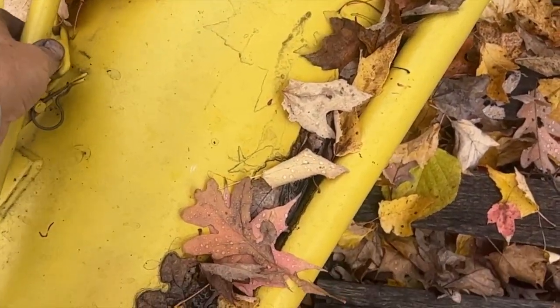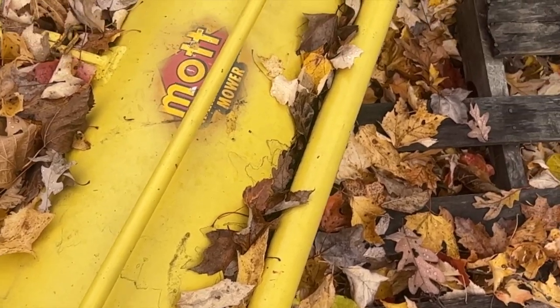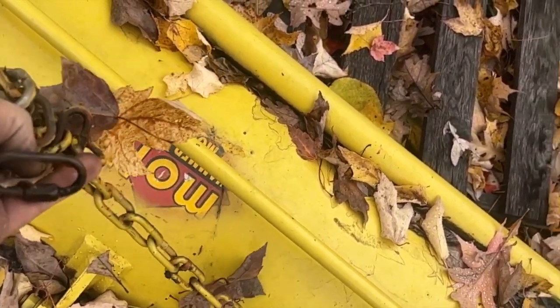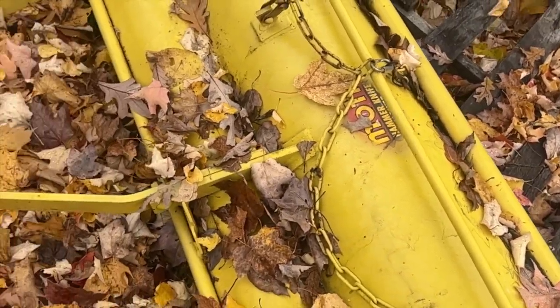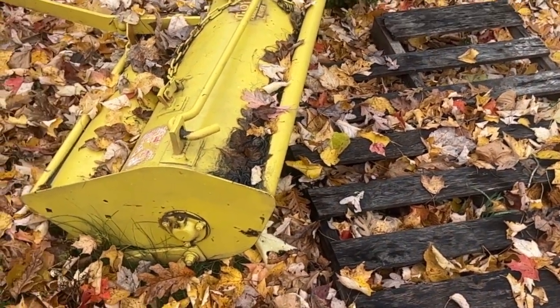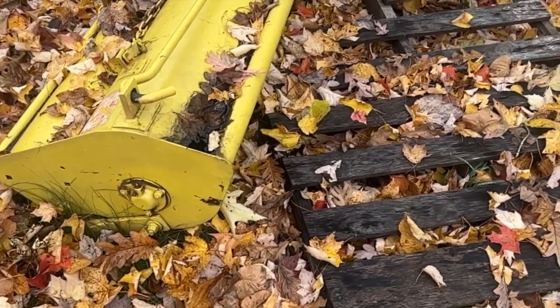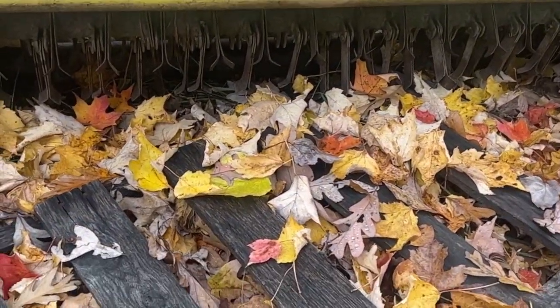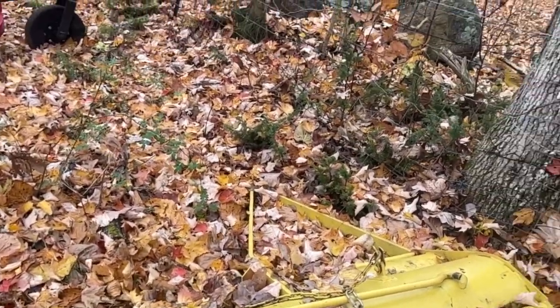Here's your support bar here. All the pieces and parts. Here's your lift chain. It goes in the middle. It's not rusted or anything. It's all in good shape. It just fell off the pallet that I had it on. I just used it earlier this year. It works great. All your flails are in good shape under there. Works really well.